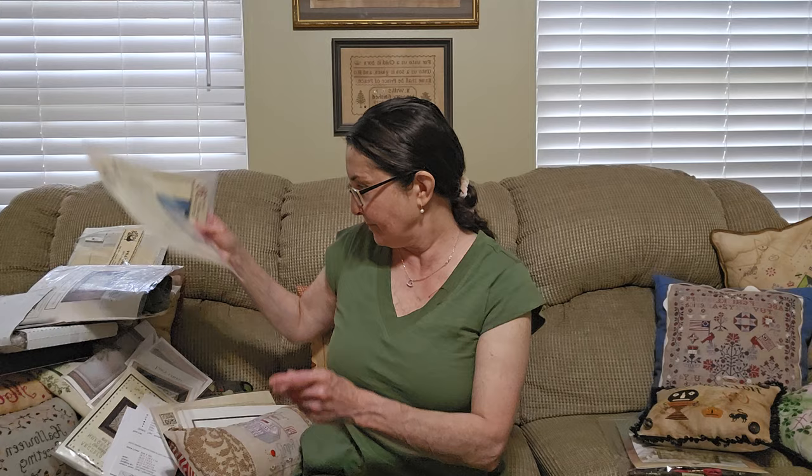And they have a beautiful baby. Baby's name is Beckett. Beckett Knox. Well, I'm hoping to do this for them. Samplers worked on 35 count linen. The finish size is 14 by 17. Not bad. I don't know if I'm ever going to get through this.